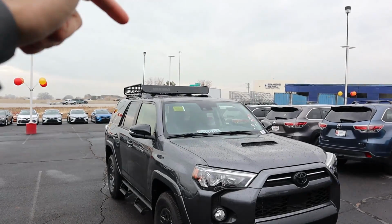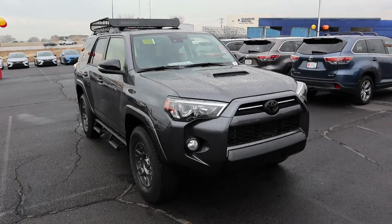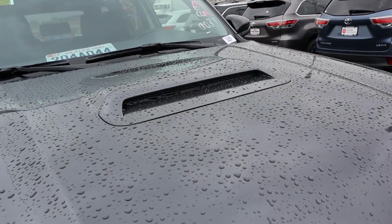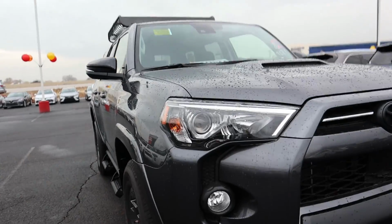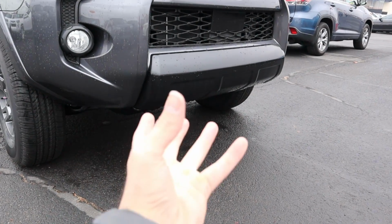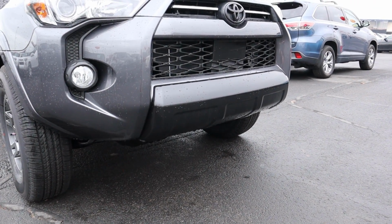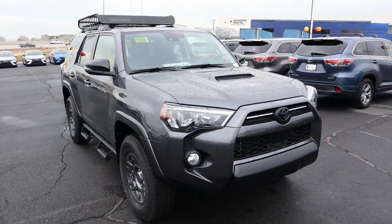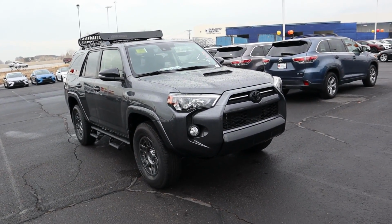Now, other than the obvious roof rack up there, let's finish things up on the front end. You can see that we've got this nice little performance hood scoop at the front. You've got the projector bulbs just down below with the fog lights. Blacked out Toyota logo right there. You can see the whole front end comes up, obviously to give that cool skid plate look, and then you can see the tire there to the side. But here's just one more look at the front end of the 4Runner Venture.